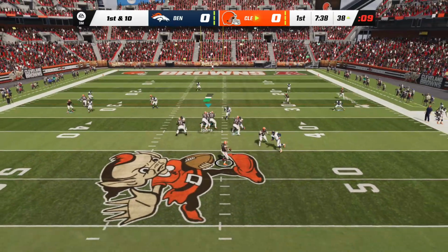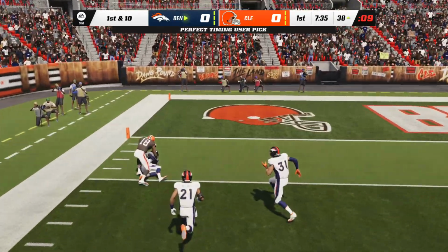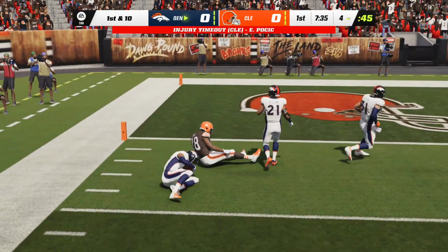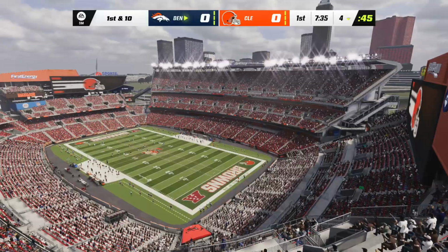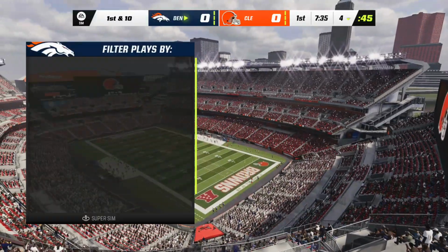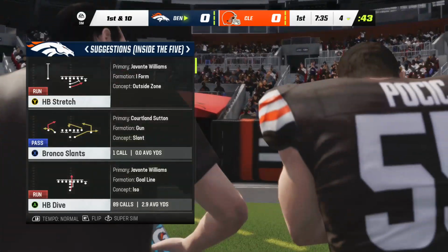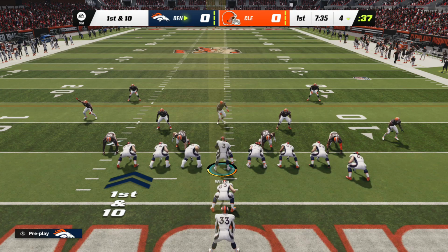A shotgun snap for Watson. A battle for it, and it's intercepted. Picked off by Ronald Darby. So the ball changing hands on the interception, but meanwhile here we do have an injury on the play. Well, now they're going to come out and take a look at this injury, and we'll be back in a moment.